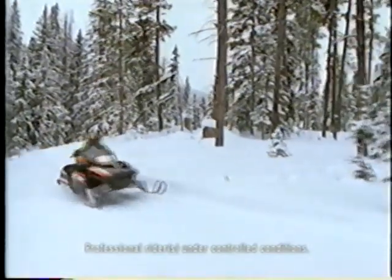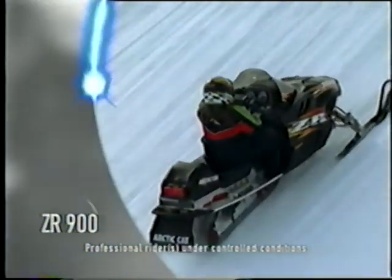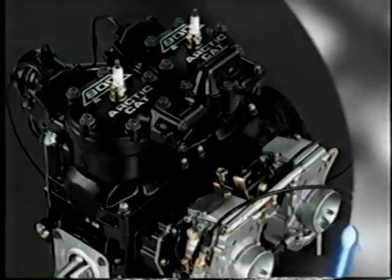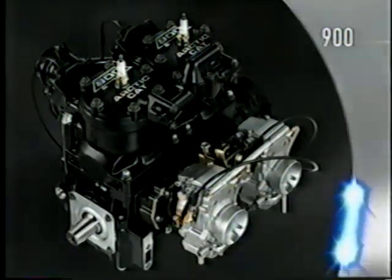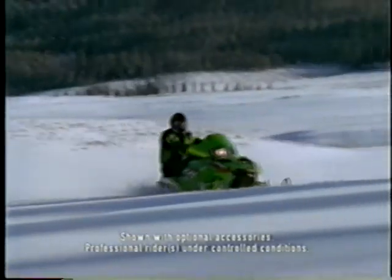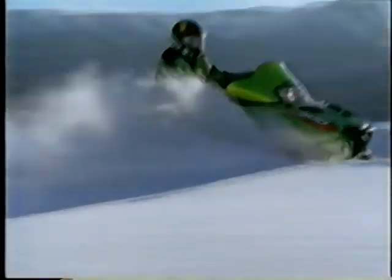Next in the lineup is the biggest twin offered by any manufacturer, our powerful new ZR900. And never before has there been a twin like this. This big liquid-cooled twin sports 150 horsepower and weighs only 507 pounds. With this kind of power-to-weight ratio, it's sure to bury any triples it goes up against.